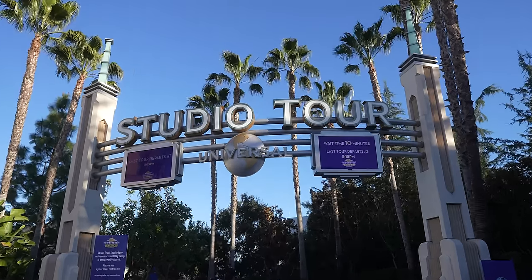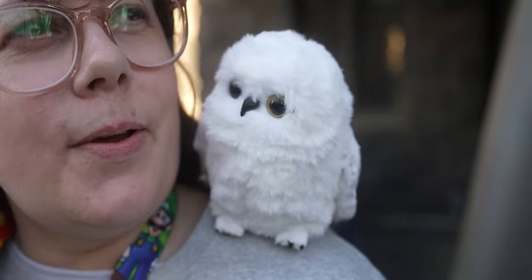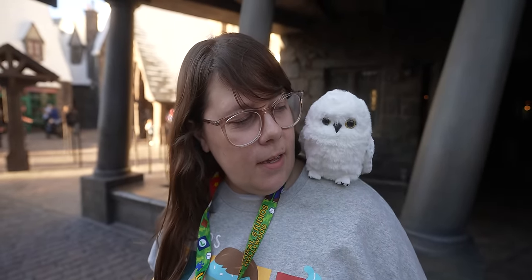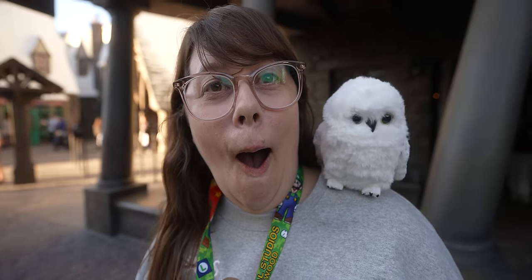Where does he want to go next? Hoot! I want to go on the tram tour, Hoot! Wow, what a beautiful voice you have. Okay, well, we could go, but I'm going to have to take you off my shoulder. Okay? Is that okay? Yeah? Okay, oh my God, what an angel.